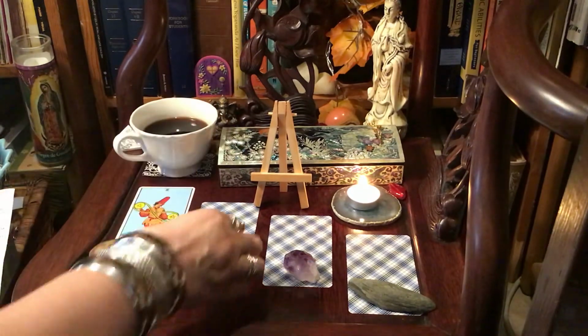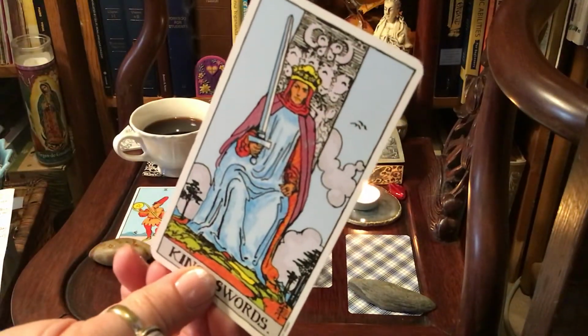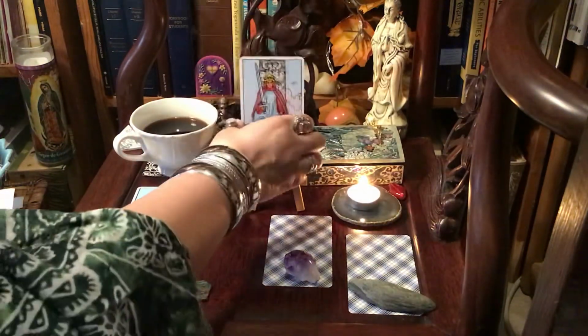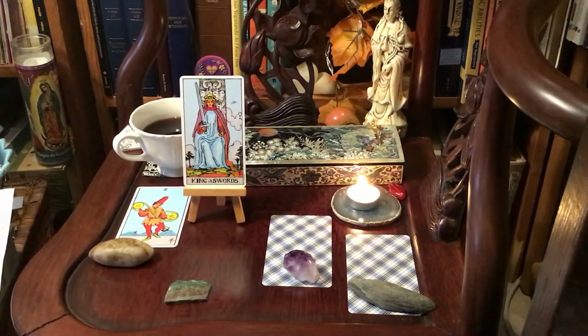Now we're going to see what's under the second card here. The Queen of Swords. No, the King of Swords. Some of you may be females out there, but this is your card, which is a masculine card. That's okay. That's allowed. So the King of Swords is a very, very interesting fella.